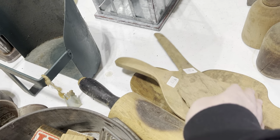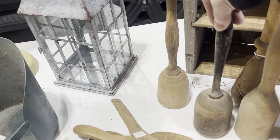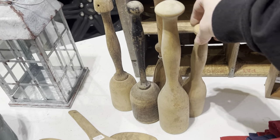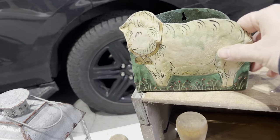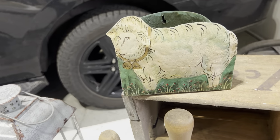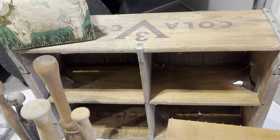So I love old pieces of wood. And did I need more of these mashers? Sure I did. Oh my gosh, y'all. Sure I did. And then we got another little trinket box with some wire back here. I thought that was sweet. Imagine that. We're going to finish up with another galvanized lamb. I thought he was sweet. And then Chris found a Coca-Cola box. So, yeah, that is it for the haul.